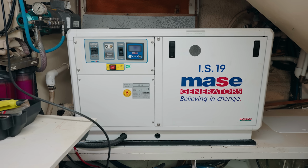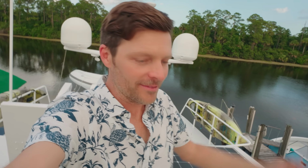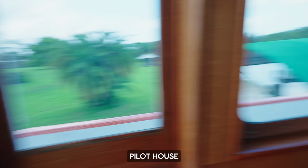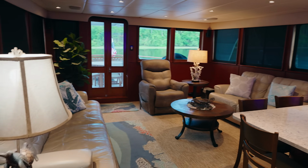They run the generator for an average of about 1 to 2 hours a day, he said. That's when they do all their cooking. They run the AC while they're doing that, and they're good for an entire 22 hours after that. Top floor. Middle floor.